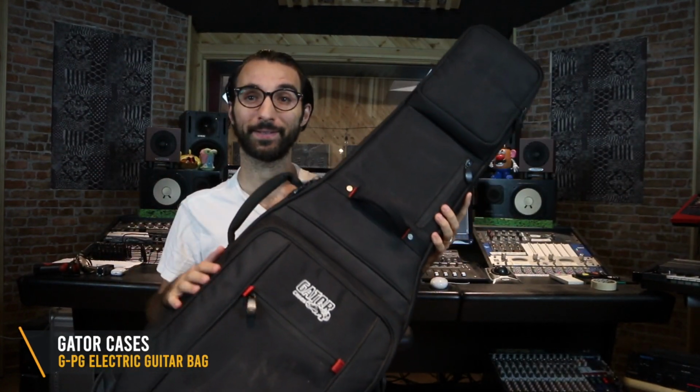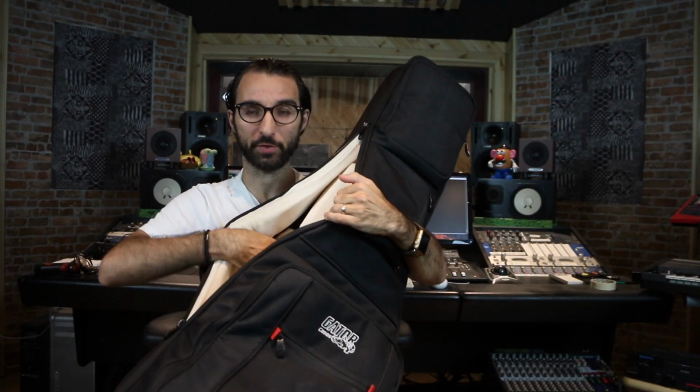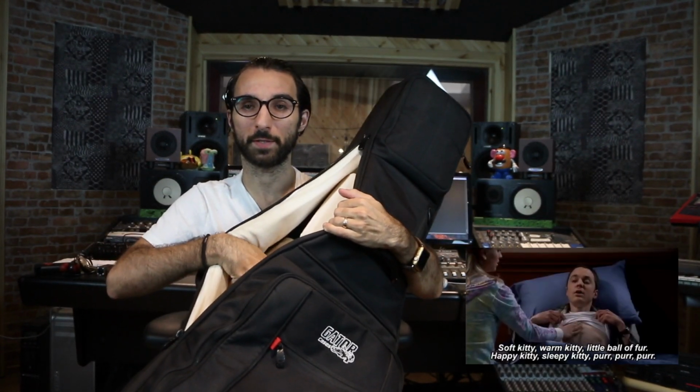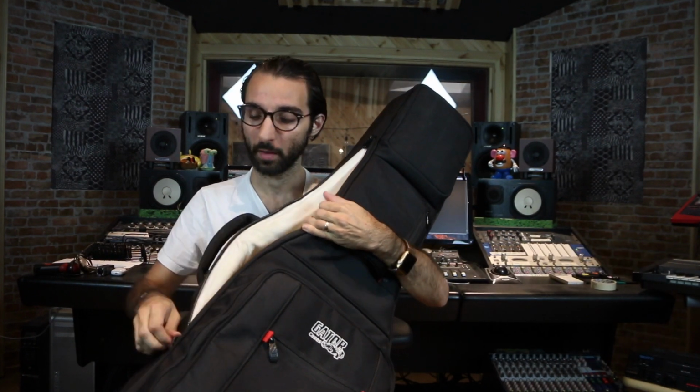This is a Gator GPG padded guitar bag. It's a very strongly padded guitar case with a microfiber interior that is very, very soft. Probably my guitar sleeps even more comfortable than I do here. Oh well. Not to mention the number of storage compartments it has to store all these tools mentioned throughout the video.